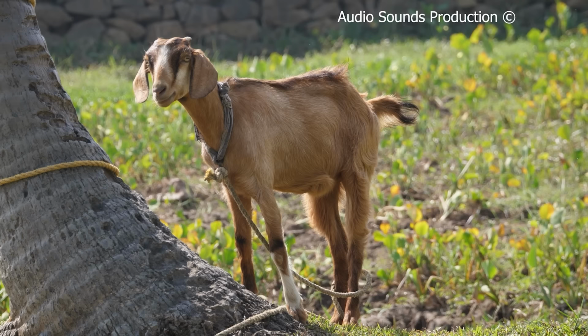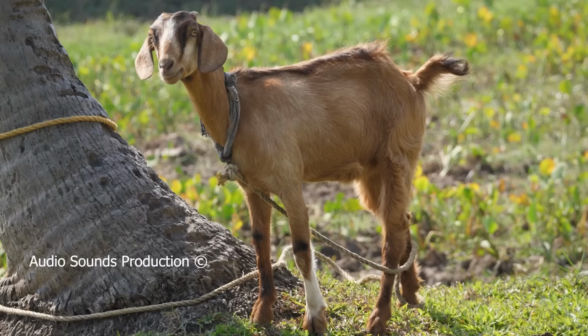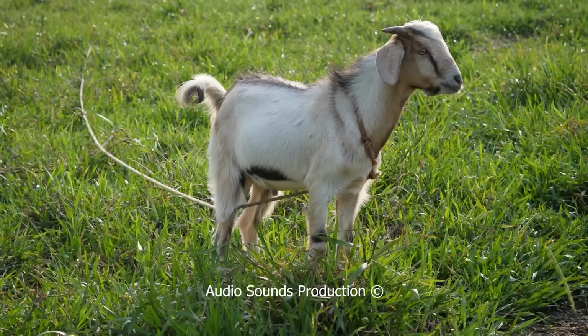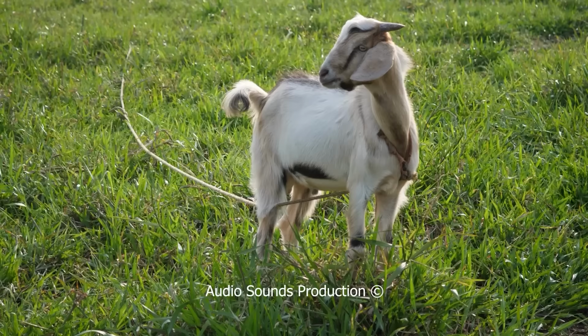A goat is a mammal belonging to the animal family Bovidae, meaning it is closely related to the sheep. The domestic goat is a subspecies of the wild goat. Goats are among the earliest animals domesticated by humans. Early civilizations began to herd wild goats, primarily for easy access to milk and meat, as well as their dung, which was used as fuel 10,000 years ago.